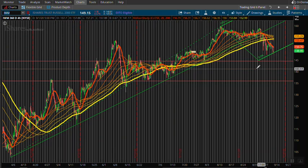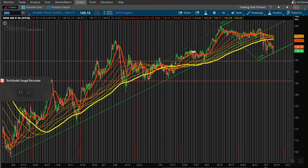Potential breaking down away from this primary uptrend we have been in since the 1st of April, and potentially breaking out of that uptrend. So just definitely keep that one on watch. Really looking ugly.